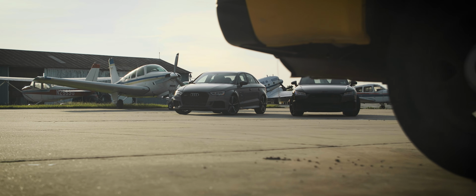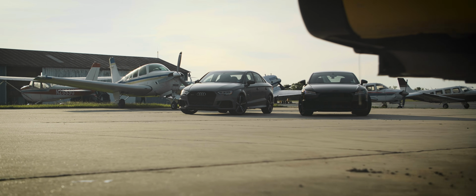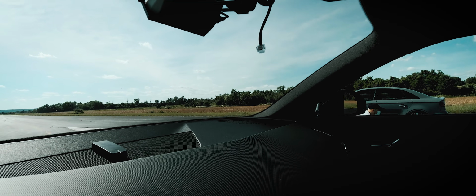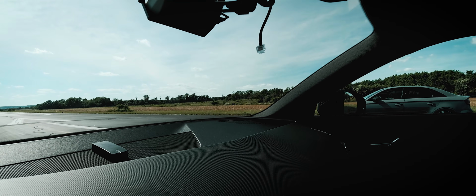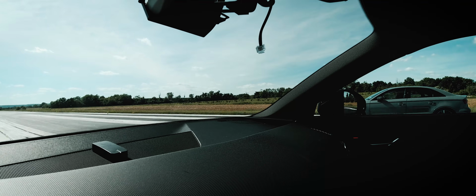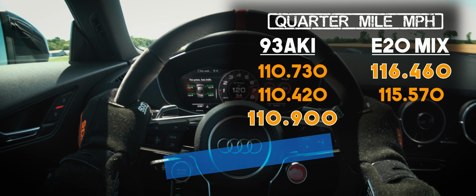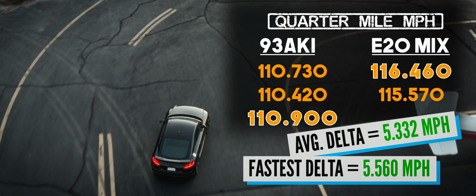Last summer, I did a few videos with the TTRS and RS3 platform that really confounded me. Both cars are supposed to be able to trap around 116 and 117 miles per hour in the quarter, but in every situation and through multiple runs, we barely managed 111 to 112. After some research, we ended up retesting with an E20 mix on the TTRS to find that it gained almost 6 miles per hour in the trap speed.